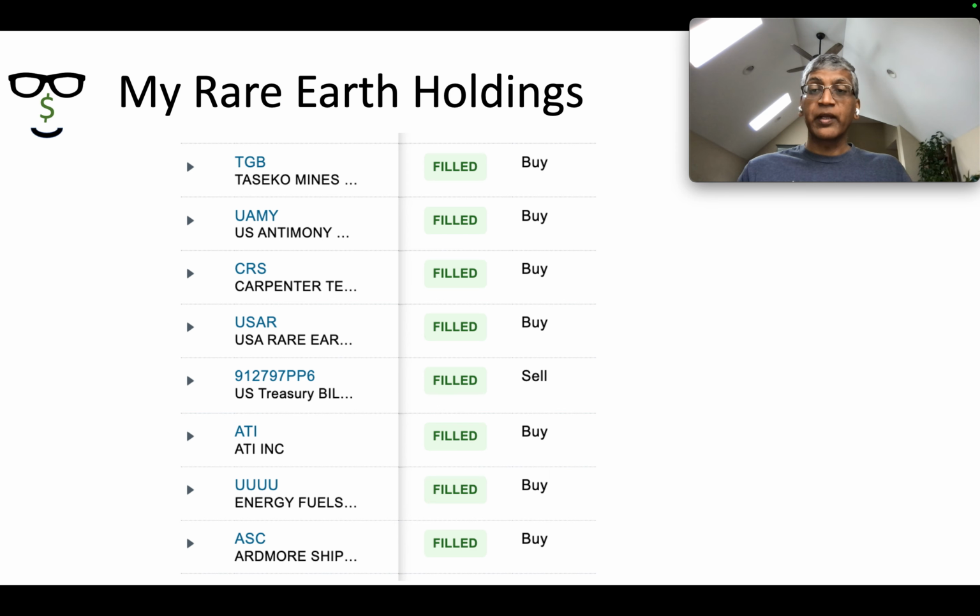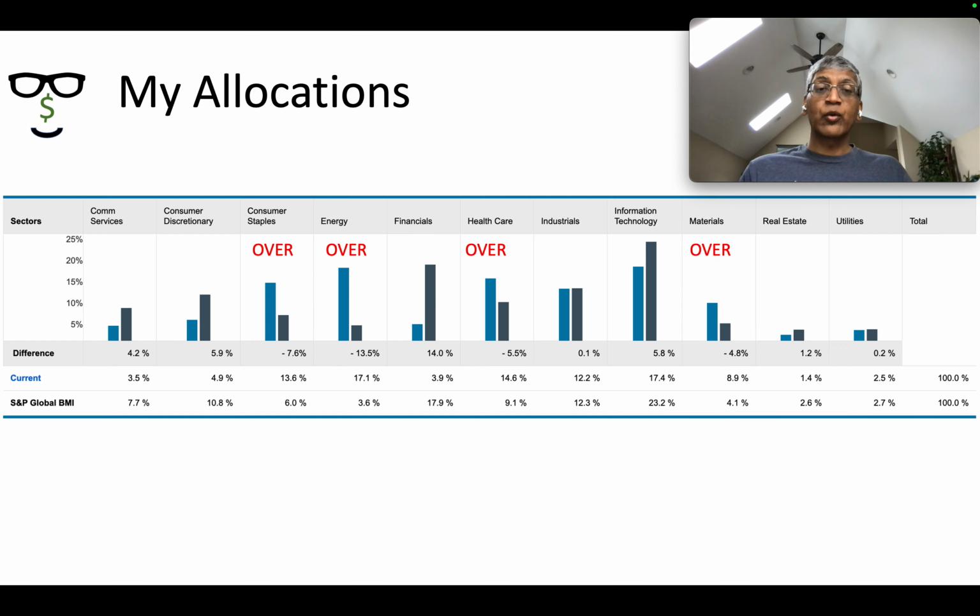And Ardmore Shipping is the smaller size carriers. TK Tankers is the larger size one. Ardmore is the smaller. So as I started putting together, where does the ore go? How do we get rare earths into the United States? Who processes them? Who makes money? Where is the revenue coming from? These are the stocks I picked. I would love to hear your feedback. But here is what this did to me.